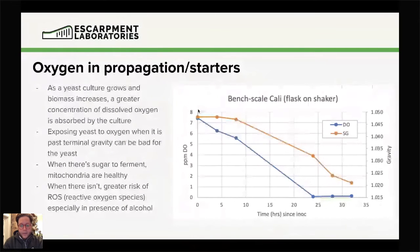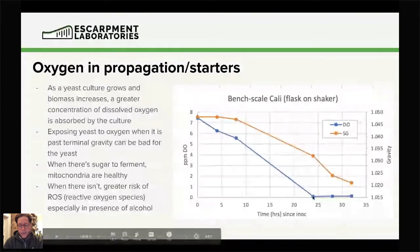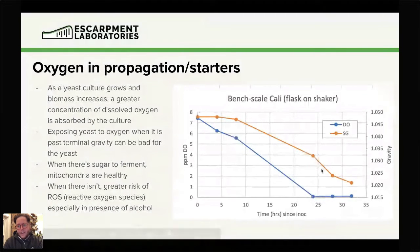But as the yeast culture grows, it's actively picking up the dissolved oxygen to the point where you can have a yeast culture on a shake flask towards the end of its propagation, and you can have very, very low measurable DO because that yeast is just gobbling up that oxygen as soon as it finds it. And this is okay while it's consuming sugars, but it can be a risk when the yeast runs out of sugars, because if the yeast isn't consuming sugars and making more yeasts, you start to stress out the yeast. They're going to have to put their mitochondria to more work.